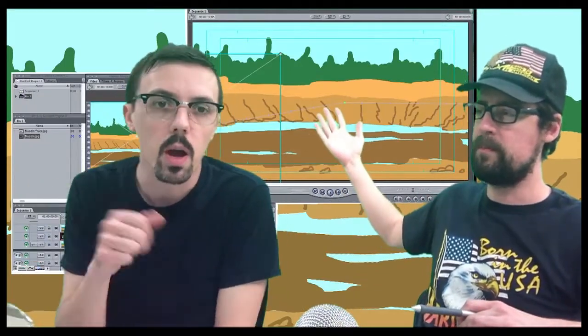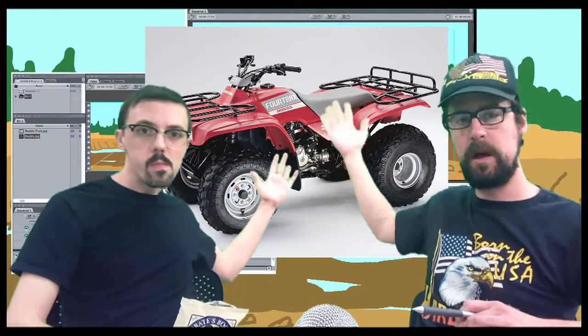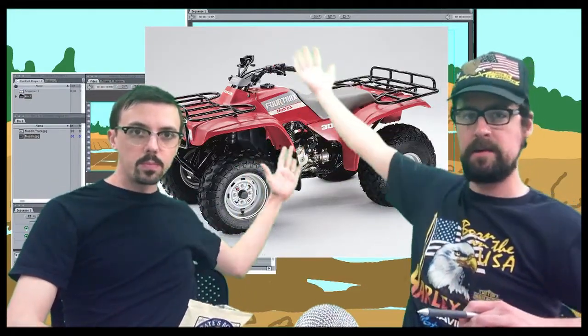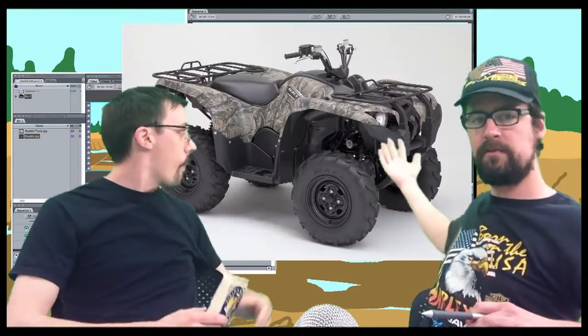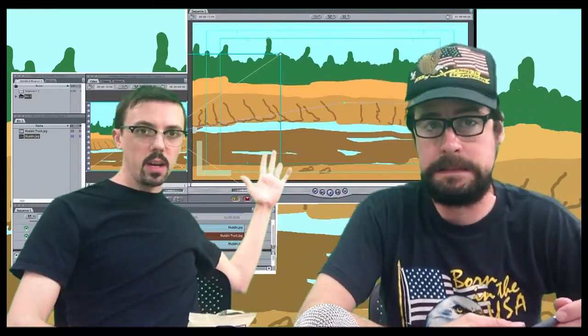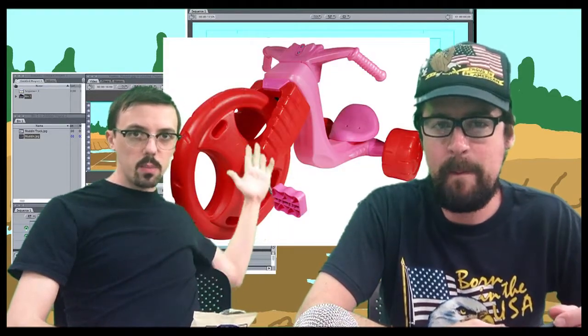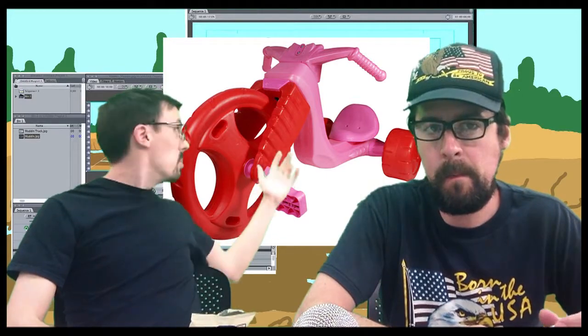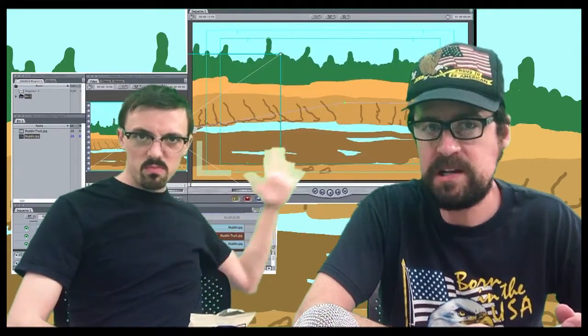I was going to show my four-wheeler. This is my four-wheeler from when I was growing up. Chassis, tires, handles, real tree camouflage. Here is the one that I wish I had growing up. I didn't actually have one. It's got the big wheels. That's a three-wheeler, and that's a big wheel. I can't see it very clearly. Maybe there's a hidden wheel there. It's a pretty awesome one. That's all I can say.